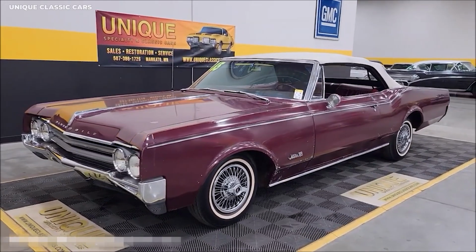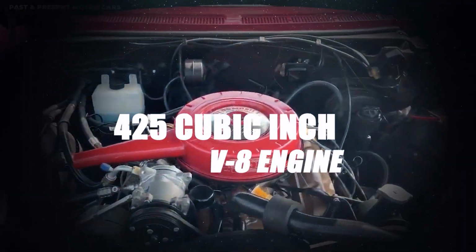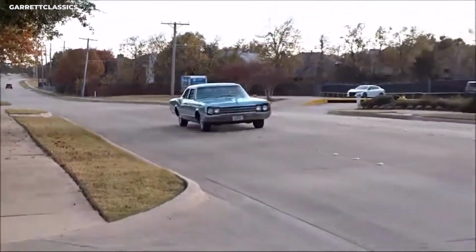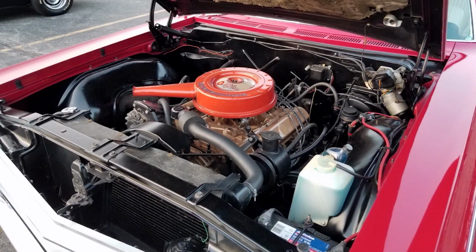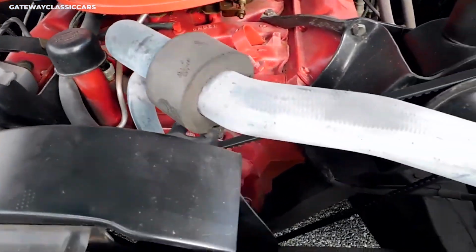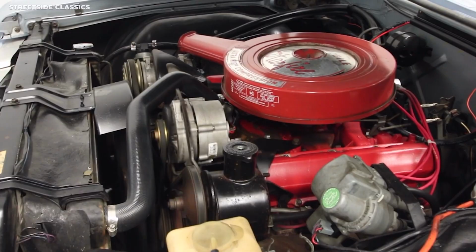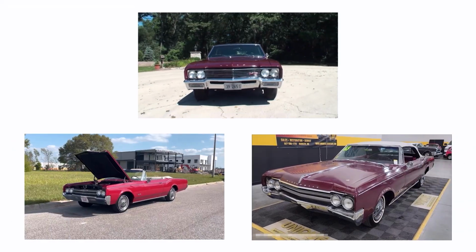The 1965 Oldsmobile Jet Star. It has a big 425 cubic inch V8 engine that makes 370 horsepower. This engine uses special casting to be lighter and has strong forged steel parts inside. It has a camshaft that helps the engine breathe better and special wedge-shaped chambers in the heads to burn fuel well.